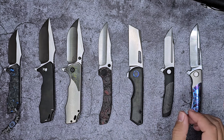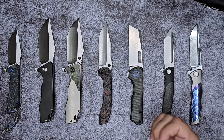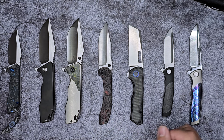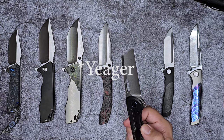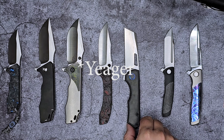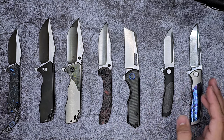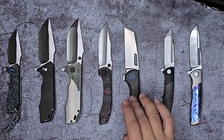The rest of them are really solid knives. I think if you have medium or smaller hands, you'll really, really enjoy the Raptor for sure. This is the Raptor and this is called... they're not both called the Raptor, obviously. I can't remember what this one's called, but anyways, I think that you would enjoy it quite a bit.